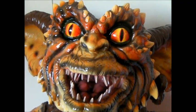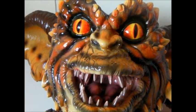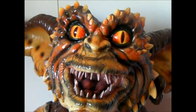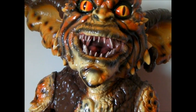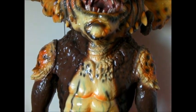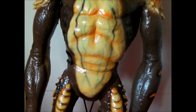Then this is my new Neca Stunt puppet. I got him a few days ago after having him on pre-order for a long time. I didn't know about him at first. It was one of you guys who told me about him, Glenn Webman 69. So as soon as he told me, I had him on order the next day. Really nice piece.